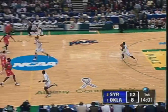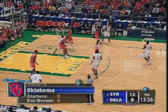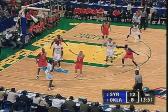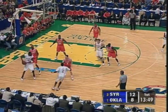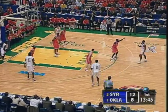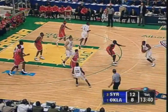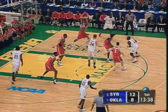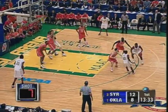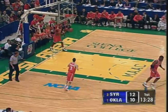And banks it in hard. 4 points for Carmelo Anthony. Syracuse taking a 12-8 lead. Price working hard as a baseline cutter. Now White off the dribble. Cut off nicely by Duane. 10 to shoot. Juanes to the basket. Oh, he got the runner to fall.